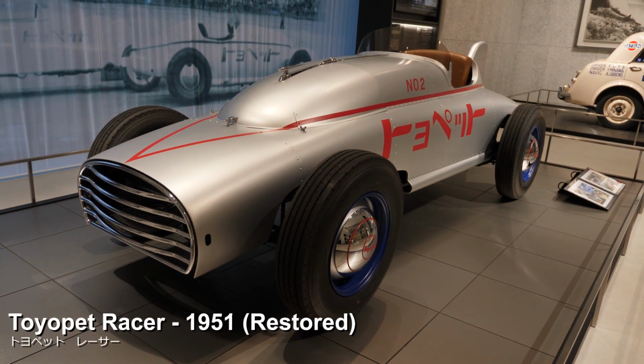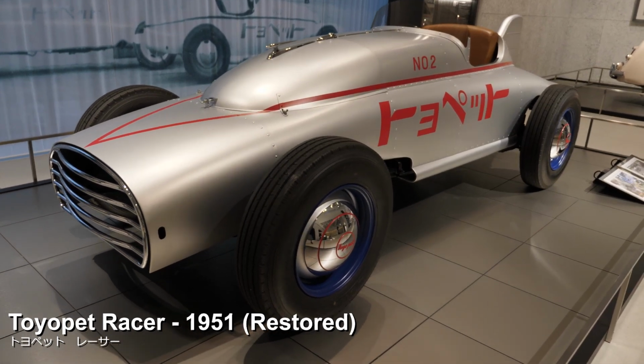In the 1950s, he decided that in order to improve cars, they needed to go racing. And despite the economic crisis at the time, he decided, because his company was already doing well, coming from making automotive sewing looms and then making this first Crown. This was a racing car called the Toyo Pet Racer.